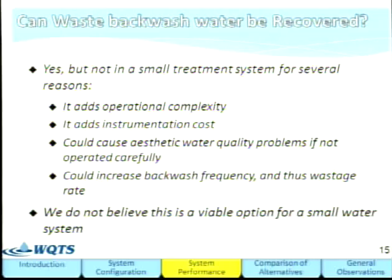In my perspective, a small water system has enough problems to even attempt to do that. And so I would not recommend utilizing a return wash water system for a small water system application because of all these issues that I mentioned.